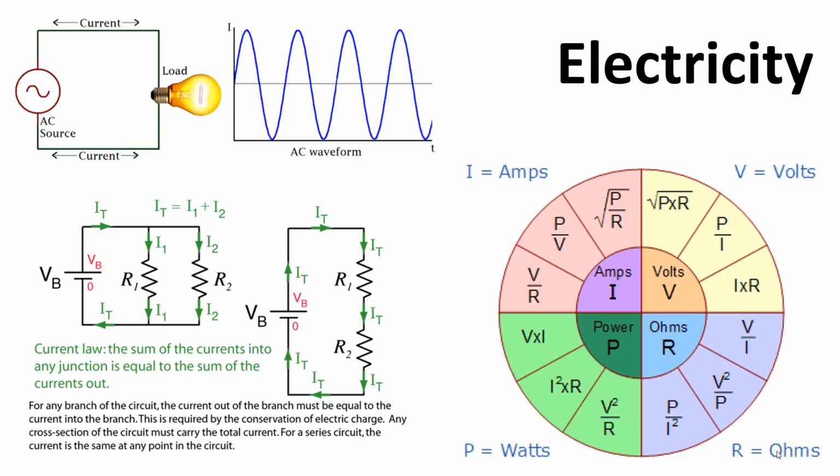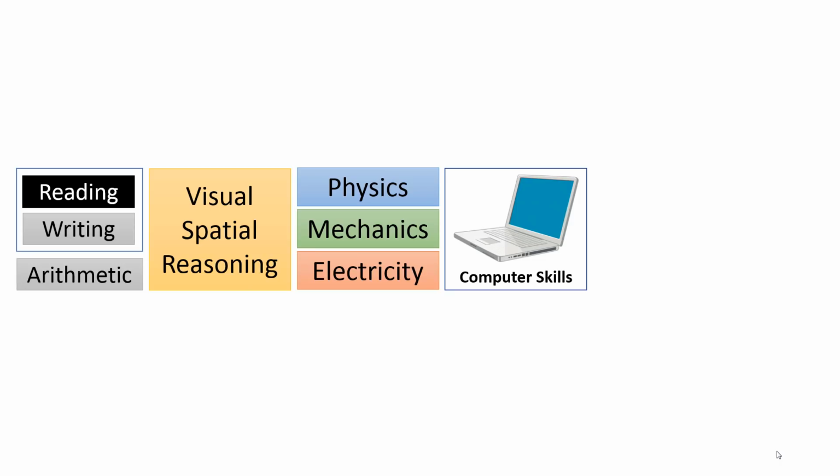When you get students or learners, and then, of course, computer skills is absolutely paramount. They at least have to be able to turn the computer on and off, open programs, close programs, open files, save files, close files, and manipulate their way around through the basic operating system of the computer. In this case, it would be Windows.